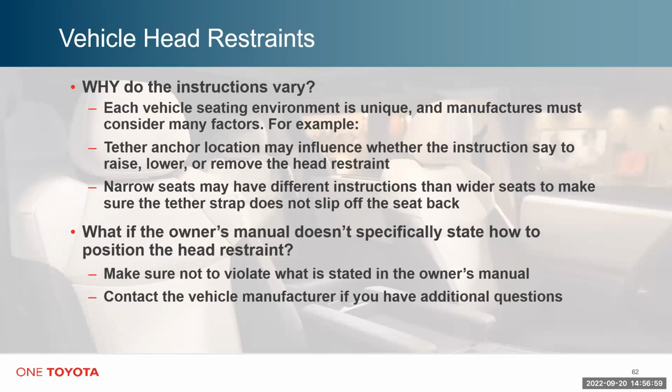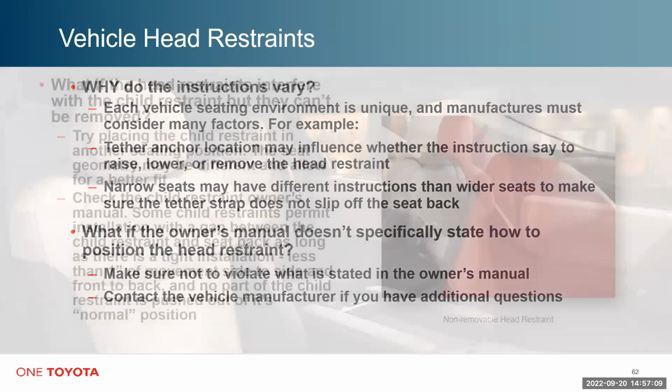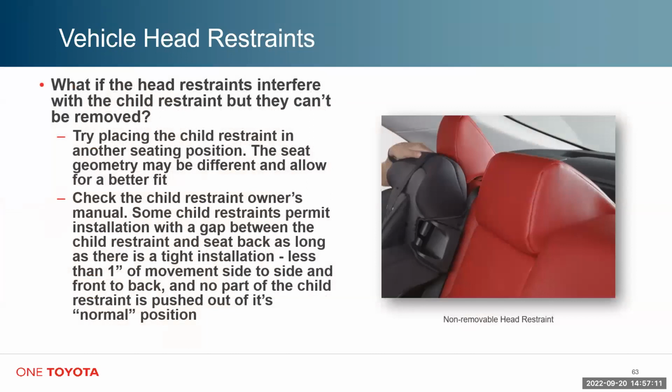But what if the owner's manual doesn't specifically state how to position the head restraint? Well, in that case, we want to make sure that we don't violate what is stated in the owner's manual, and contact the vehicle manufacturer if you have any additional questions. But what if the head restraint interferes with the child restraint, but they can't be removed? Well, the first thing you can do is try placing the child restraint in another seating position.